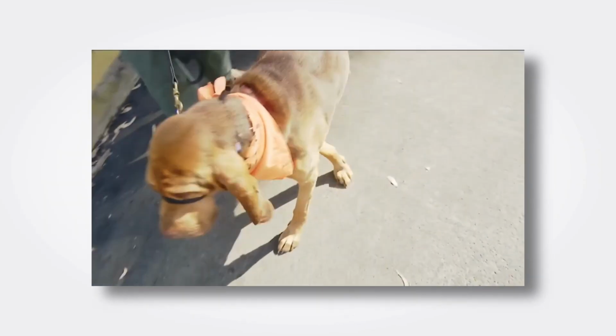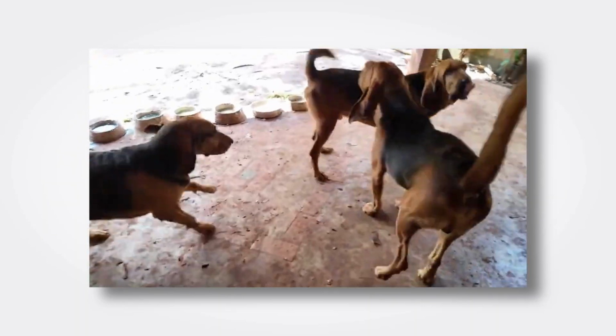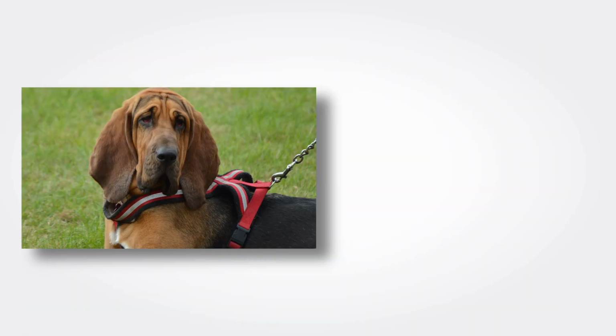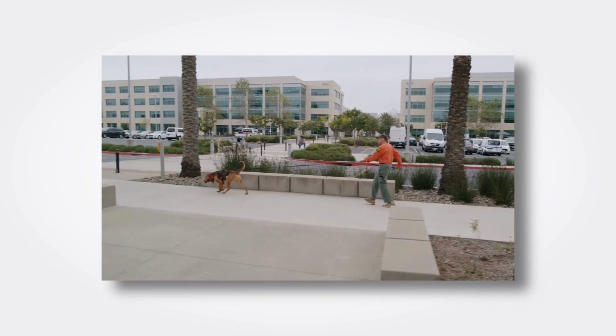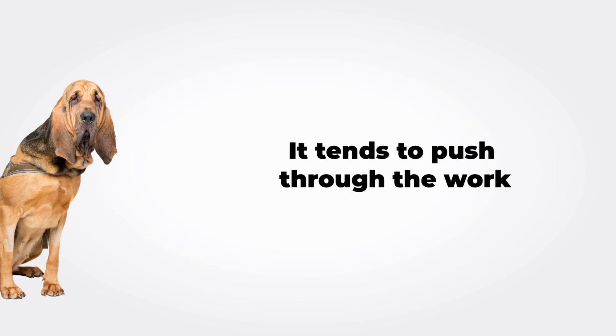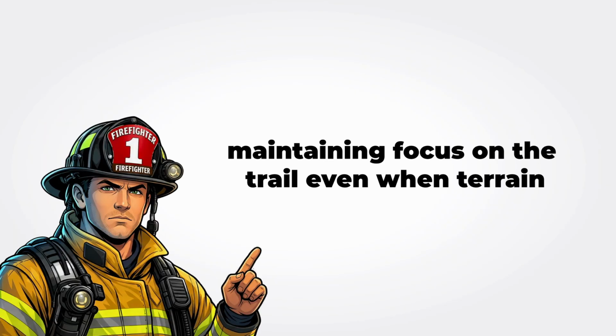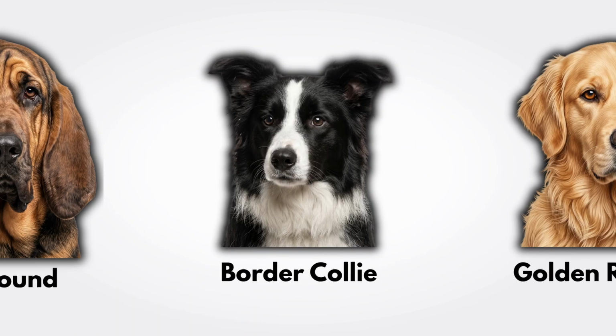This breed is especially respected in tracking missions, when the goal isn't just detecting human presence in an area, but following a specific trail left by a specific person. That makes it extremely valuable in searches for missing persons, escapes, and movements across open or wide-ranging terrain, where finding the right direction can matter more than covering ground fast. The Bloodhound also draws attention for persistence. It tends to push through the work, maintaining focus on the trail even when terrain shifts, scent weakens, or the route becomes more complex.